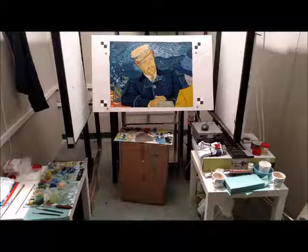I was visiting my best friend in Minneapolis, Minnesota, earlier this summer, and she finally got me to try working oil on panel. I've always been a canvas painter. And now that I pick up a lot more paint on my brushes, it's a lot easier to lay down more paint on whatever support that I'm using. So that changed the consistency.